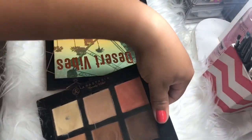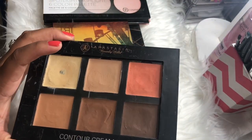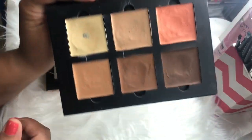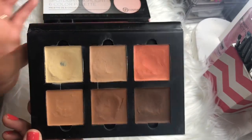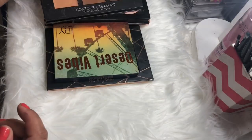The next one I have is my very beat up Anastasia contour kit, and this is the shade medium. Yeah, that's what this looks like. It's kind of dry, so I don't ever really use it. If I do, I have to mix it with like an oil. But yeah, so there's that.